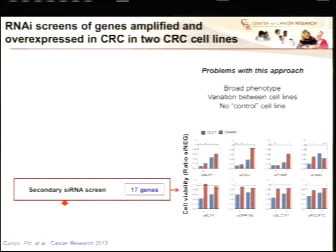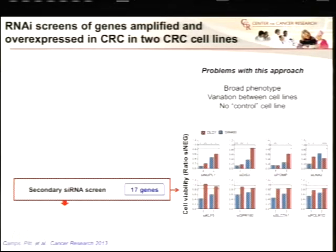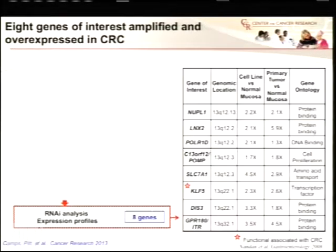Okay? And what was critical about this study in comparison with the study I described earlier, there was no control cell line. And there is absolutely no colon or rectal cell line that is not transformed. And so we hadn't got any way of seeing whether there was a selectivity for these effects. And we were assuming single gene effects. I've just told you earlier that this is a very large amplified region with lots of genes that change, and we're only looking at one gene at a time. So we made a lot of assumptions at this point when we moved forward, but the feeling of the group at that point was that that's what we wanted to do.